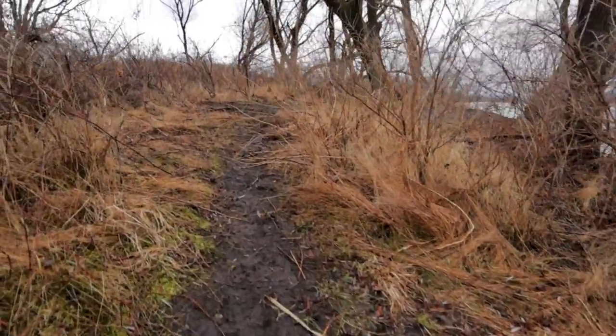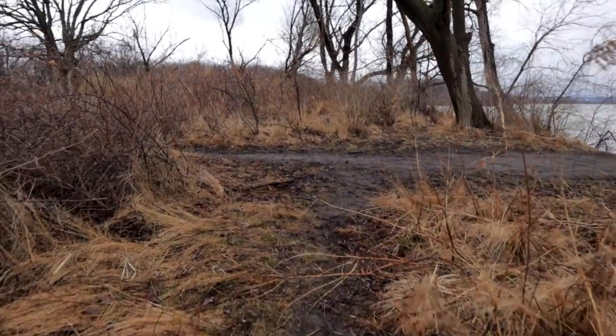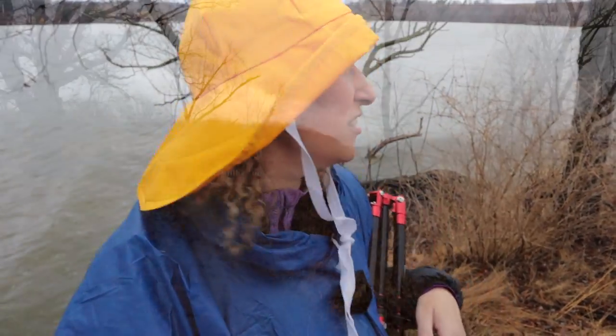For a good foreground element. So beautiful. I'm gonna keep walking. I would love to do maybe a black and white with a tree in the foreground leading into the distance if it's fallen. I'm not sure.